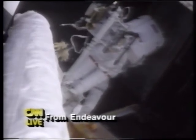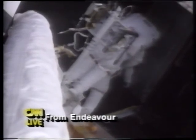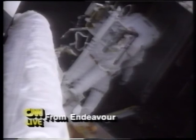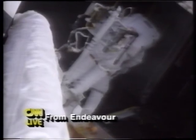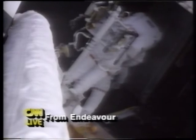The voice you're hearing now is Story Musgrave, the payload commander, who can see this same picture. He's using this picture to guide the astronauts as they install this piece of the telescope. KT, of course, is Kathy Thornton. That's what her colleagues call her.